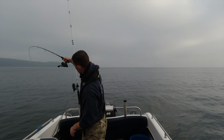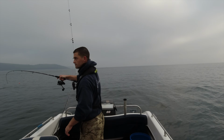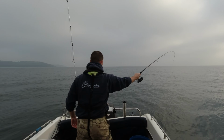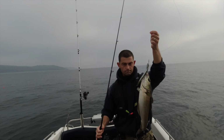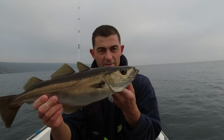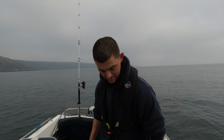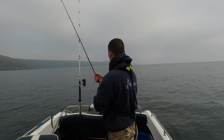Oh, there's a fish. Nice pollock, but slightly on the smaller side. I think we've just got a lot of them down there at the minute. That live bait that I've put out is a big live bait, so a little pollock like that's not going to try and take it. But a big one will.